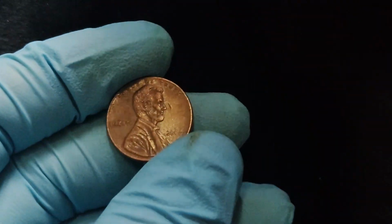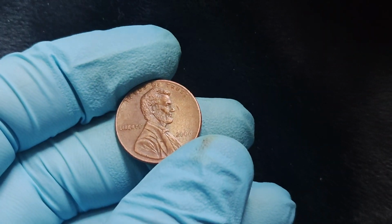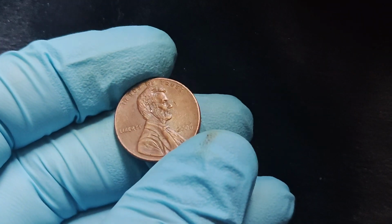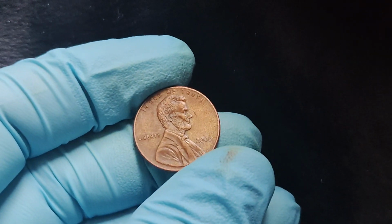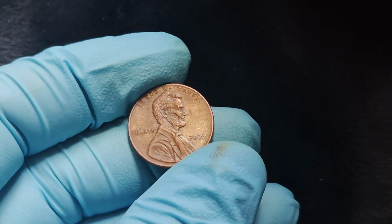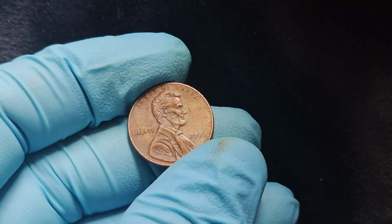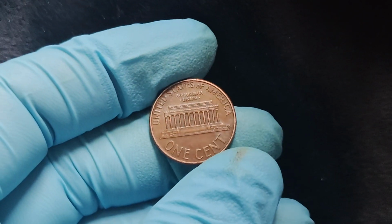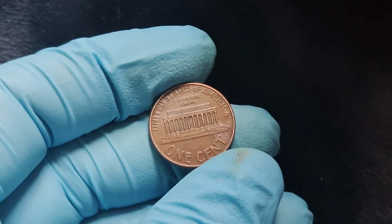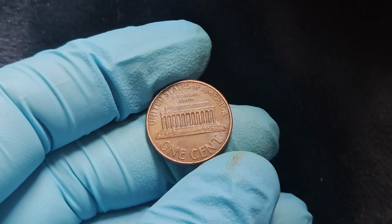If you think you've hit the jackpot, don't keep it to yourself. Have it appraised by a reputable coin dealer or send it to a grading service like PCGS or NGC. And hey, even if your coin doesn't turn out to be worth millions, you've still got a pretty cool story to tell. Plus, you've officially joined the ranks of amateur treasure hunters. Welcome to the club.